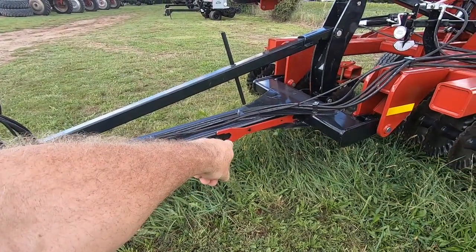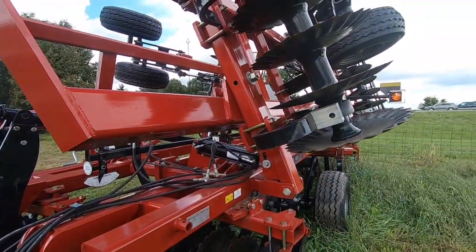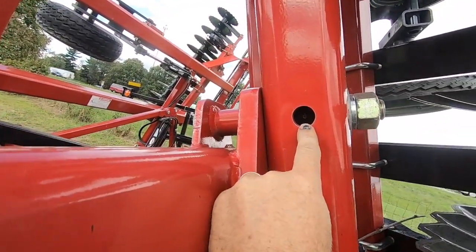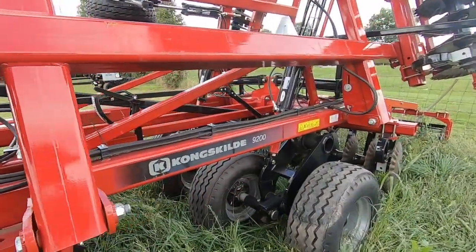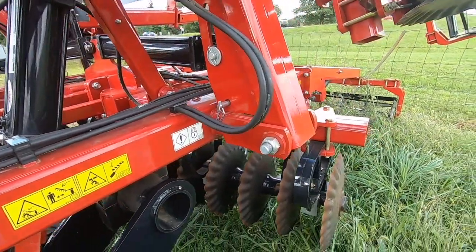And there's your wrench to change angles, or even work on the gangs if you have to. But yeah, look at the way that's built. It's just really nice. And the pivot has a grease zerk in there, so that it doesn't freeze up on you between the angles that you want or don't want. It really looks like it's well made.